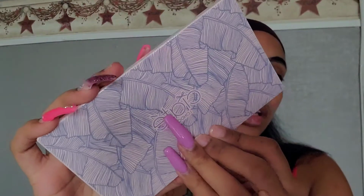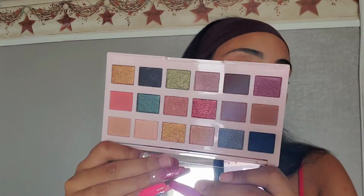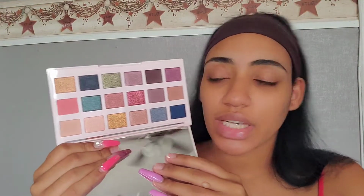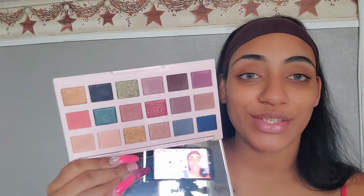So let's take this palette out of the packaging. It is also cruelty free and vegan, so that's nice. Let me tell you how much I just love this color. Super cute. So this is what the front looks like. It does come with a nice sized mirror, and it comes with 18 shades, and the majority of them look like they're shimmers. So it looks like this shade, and these two shades right here are the only mattes, so that should be quite interesting. And that is everything from my premium box.